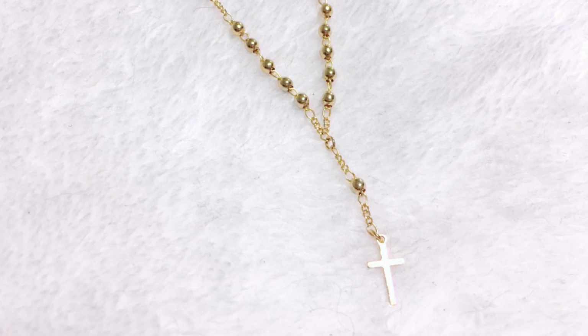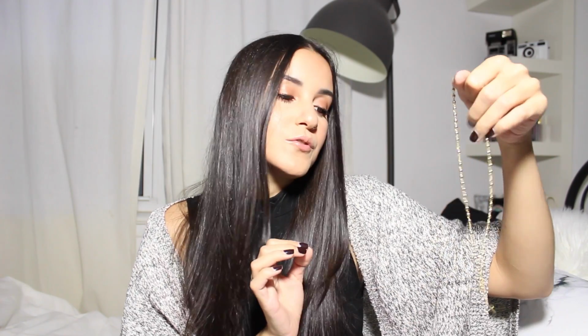So another thing I got when I was in Florida is this necklace here. I'll do a close-up because it has a really cute detail that you guys won't be able to see from far away. But basically it has a little cross at the end which just drops down a little bit, which I think is so cute. And this my aunt was actually selling. She's building an online store with a bunch of really cute jewelry. So once it officially launches, I'll definitely share it with you guys. But I just fell in love with this one, so I just had to get it.